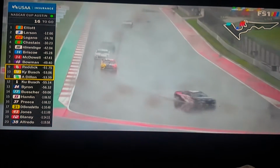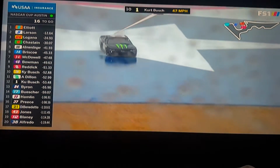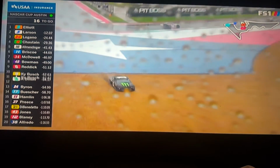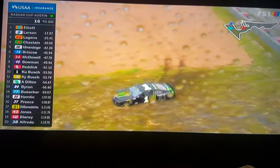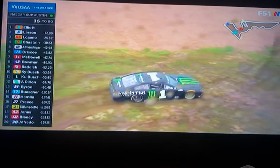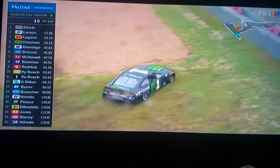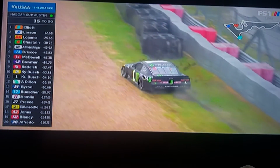You know, Mike backed off. Off the brake. There's your caution. Thread the needle and out of sight. Gas it and get to keep the dirt going. Don't stop, don't stop, don't stop. This looks like a Monster Energy commercial to me. Thread the needle. Great job by Kurt Busch right there.